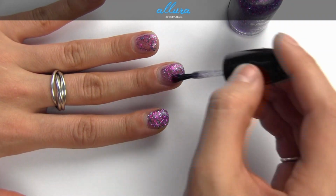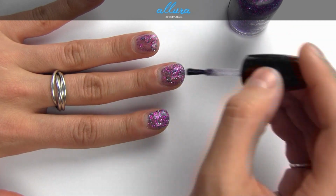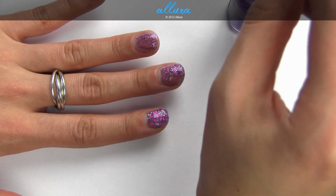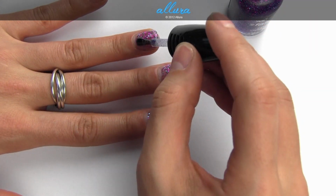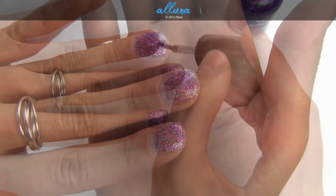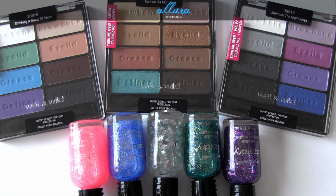The formula for these nail polishes, the fast dry or speed dry, whatever they're called, is actually, I find, a little on the thicker side and a little more like a gel. So there's two coats of that color. Alright, so there are the new items for the Holiday 2012 season released by Wet n Wild.